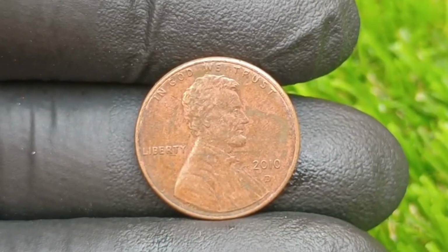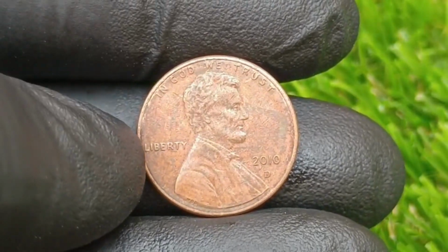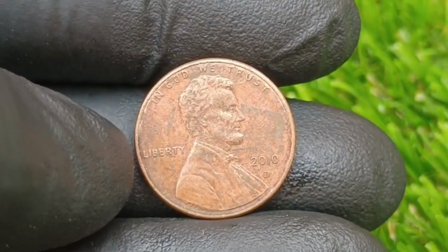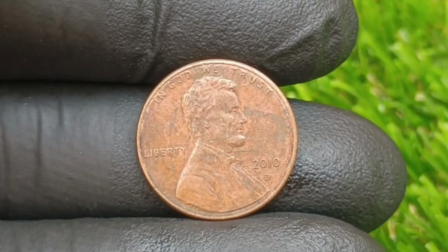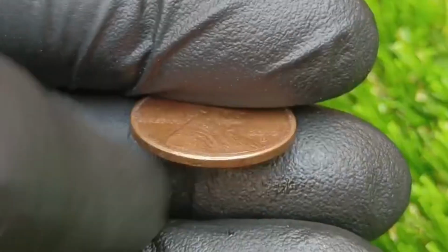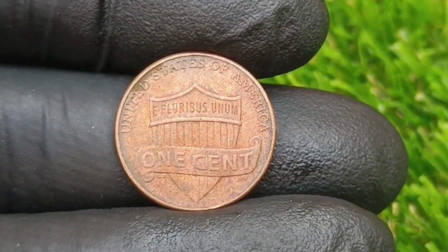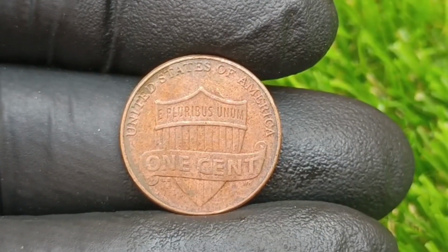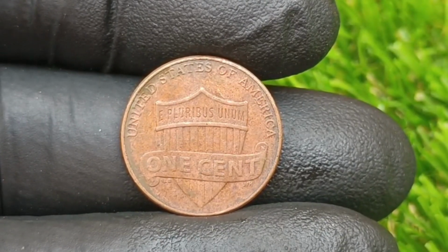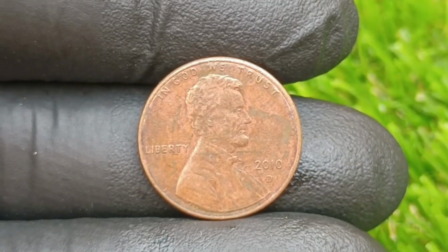Next, 2010 D Lincoln Penny. Today, we will uncover the unbelievable story of the 2010 D Lincoln 1 cent piece that has shocked collectors, historians, and treasure hunters alike by being valued at an astonishing $2 million due to the unique errors and mistakes that slip through the U.S. Mint's usually tight quality control, making this small copper-plated zinc coin a giant in terms of rarity, desirability, and auction potential.